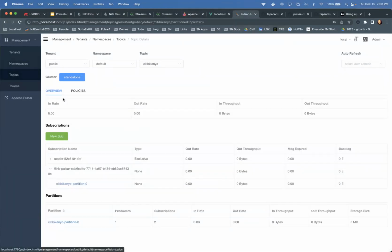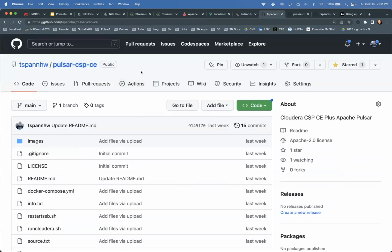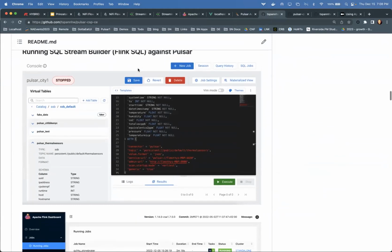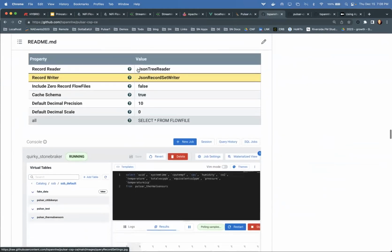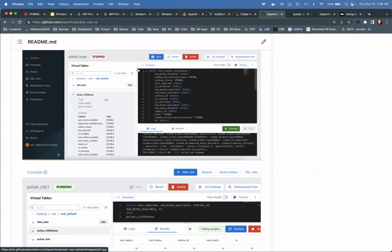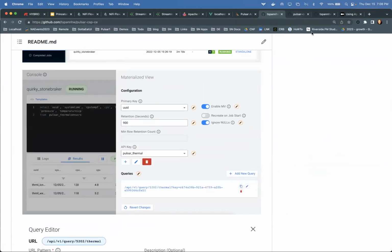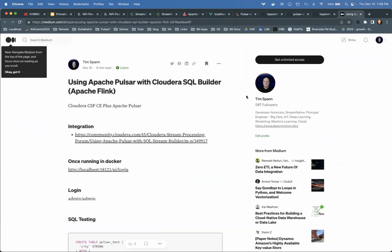So from there, I could see everything running. I could go into my Pulsar manager and see the data's being read from the Flink Pulsar connector. This is my source code. It's got how you create the table, how to get the connector, and some examples of how we did that. There were a few gotchas in there, which we have to write up based on what version of Docker, or if you're doing it standalone, and where to get the connector. But I'll write that up a little more just so we have it. I have a little article here at Medium. I'll expand on that.